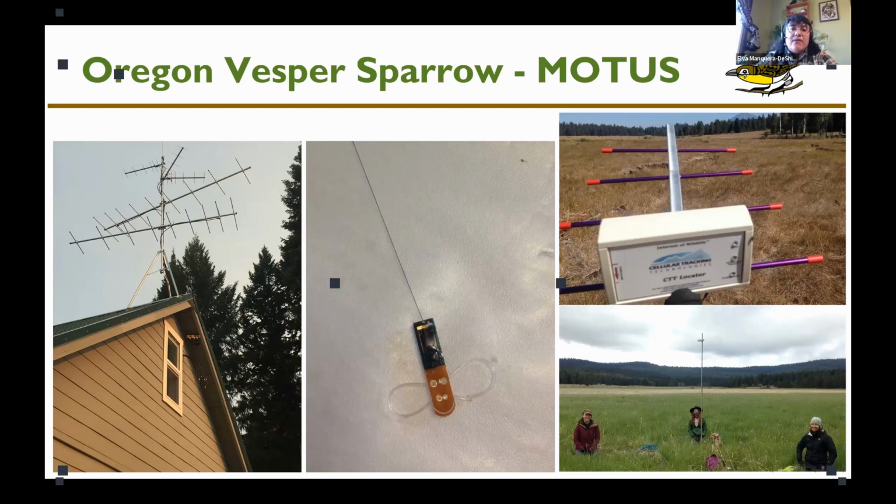So for example, we have the tower that you see in the picture on the left. It's on top of a building at Vesper Meadow. In this tower, we've picked up a variety of Lewis's woodpeckers that were tagged in Montana and then have been flying kind of diagonally through Oregon. By having this tower up, we're also providing data for other projects, which is really cool. And then in the middle there is a CTT LifeTag. This is what the tags look like for use with MODIS.